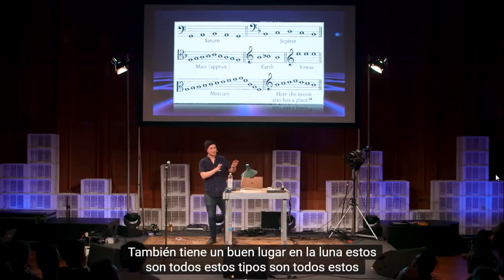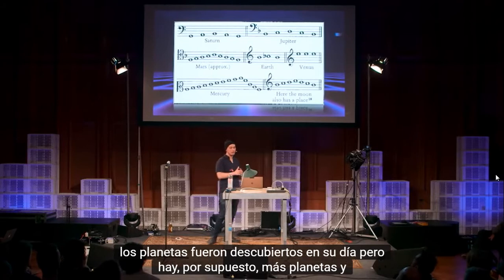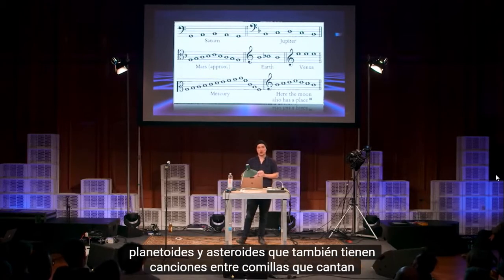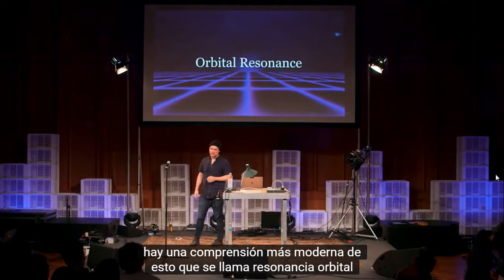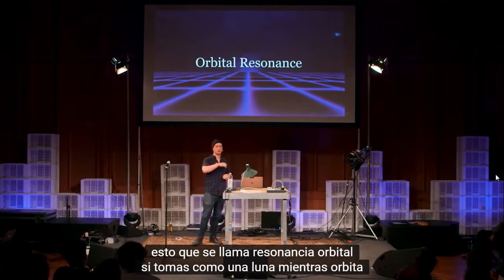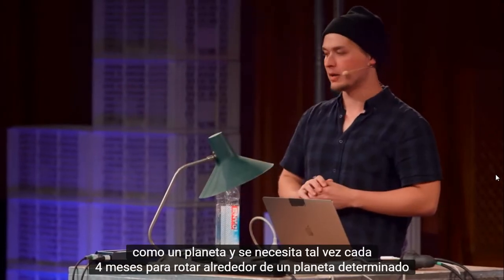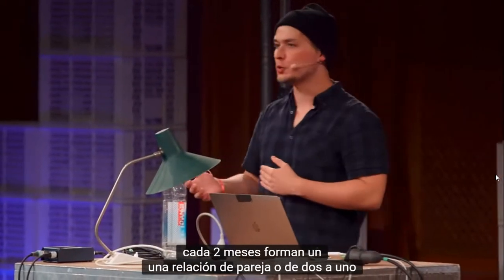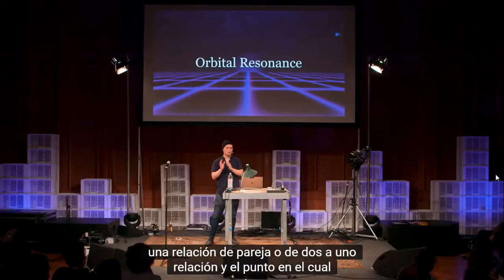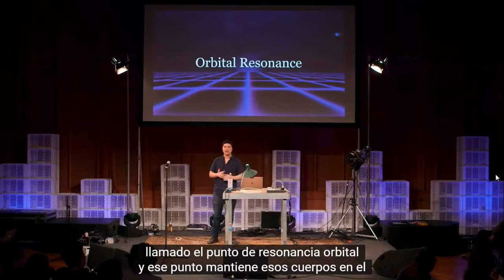All of these planets were discovered in his day, but there's of course more planets and planetoids and asteroids, which also have songs, quote unquote, that they sing. There's a more modern understanding of this, which is called orbital resonance. If you take a moon as it's orbiting a planet, and it takes maybe every 4 months to rotate around a given planet, and then you have another moon that rotates every 2 months, they form a 4-to-2 relationship or a 2-to-1 relationship. And the point at which they're both in the same place is called the point of orbital resonance. And that point keeps those bodies in the same sort of orbit.